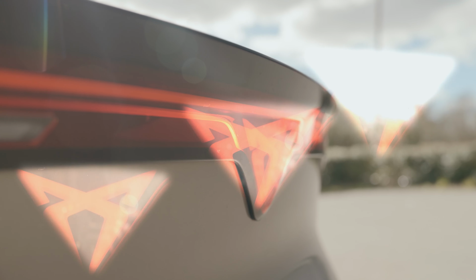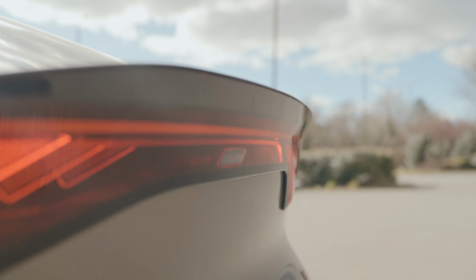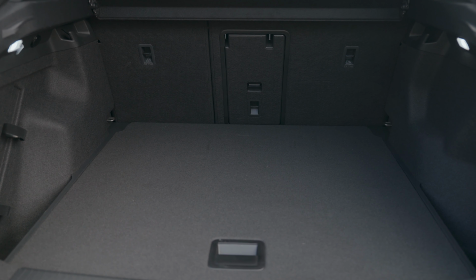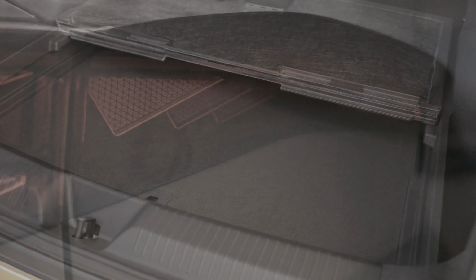The back doesn't disappoint either. With its cyberpunk-inspired light bar and logo, it gets kudos from me. Open the boot and we have 540 litres and an adjustable boot floor in this model. I'm sure you won't struggle to fit your shopping in here.